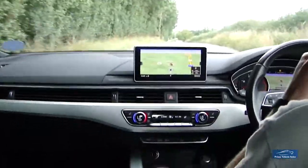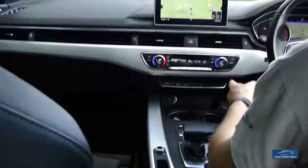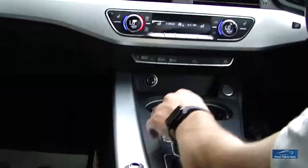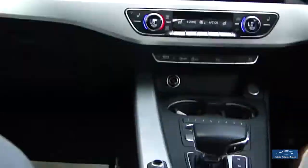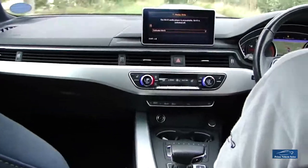Additional functions, what you've got on it is front and rear parking sensors. You've got your three zone climate control on it, and everything you can want to control is through your iDrive here. So you've got your radio, your telephone, media. A lovely car, very nice mileage, very good pedigree, direct out of Audi basically.